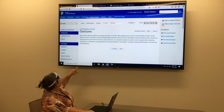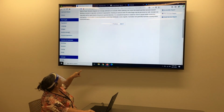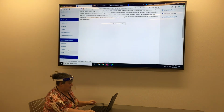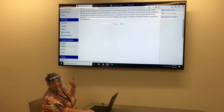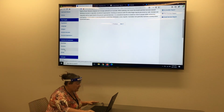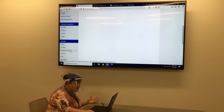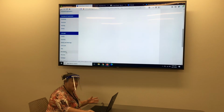So I really like this general attitudes category. I think that's a fun one to look at. Oh, that was gestures too, the gestures one. I'm getting mixed up where I'm at. Visiting, eating, family, housing, dating and marriage, life cycle, diet, recreation.